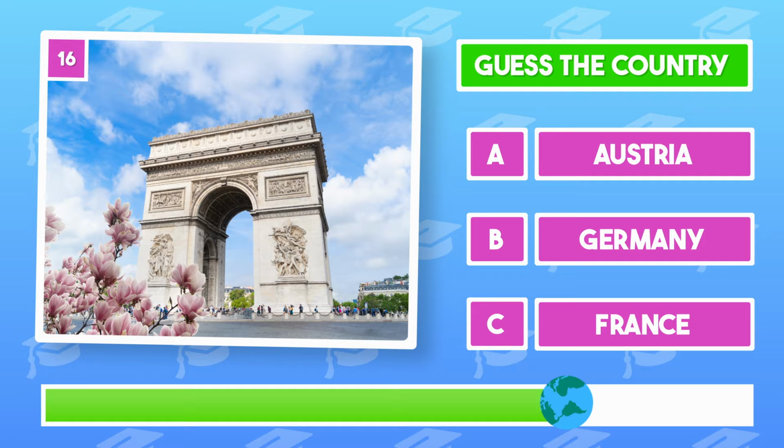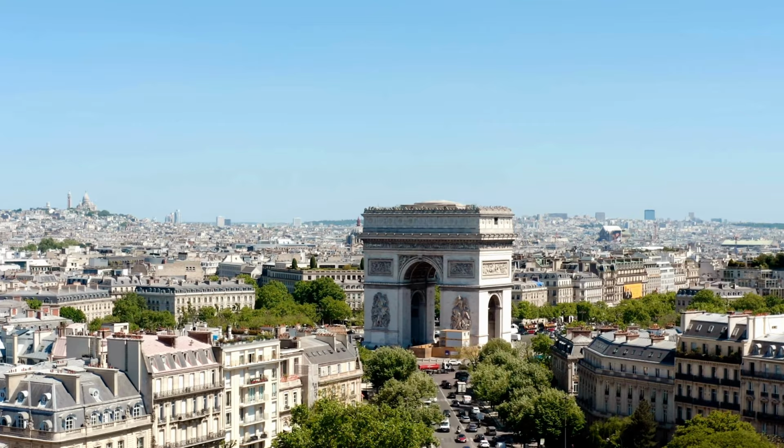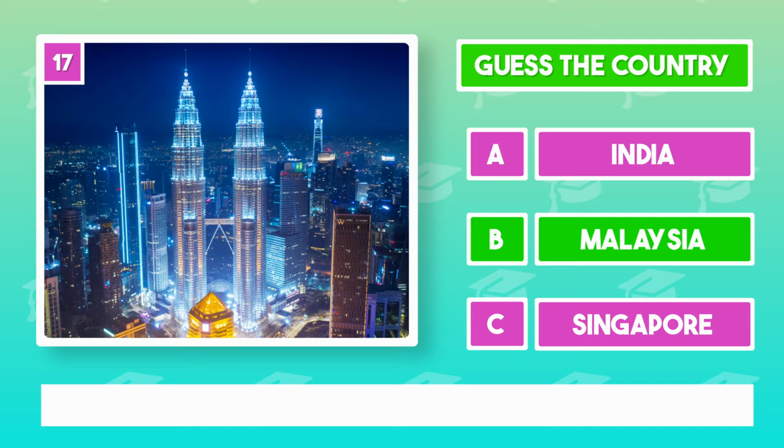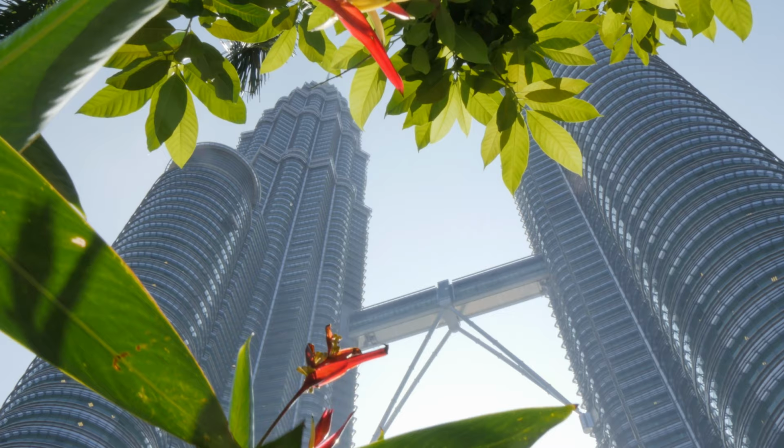It's France. Construction of the Arc de Triomphe began in 1806 under Napoleon, but wasn't completed until 1836, spanning three decades. Take a guess. It's Malaysia. The Petronas Towers in Kuala Lumpur are connected by a double-decker skybridge on the 41st and 42nd floors, offering stunning city views. Take a guess.